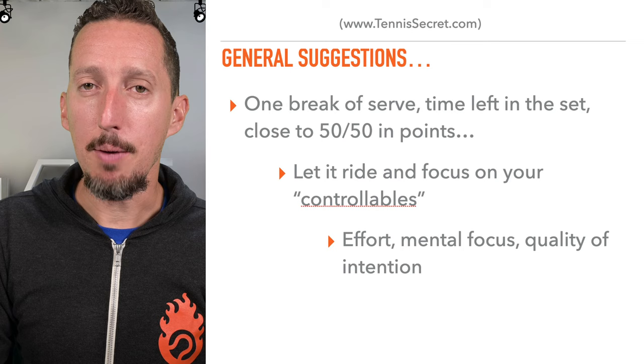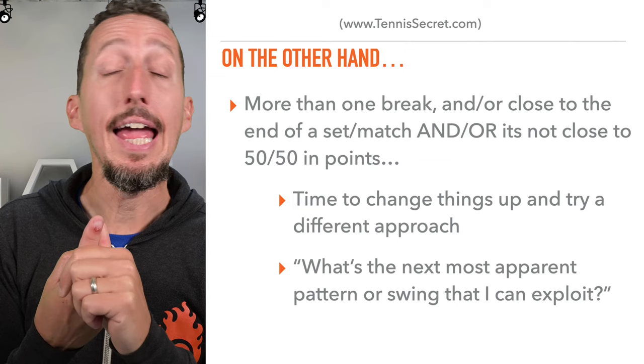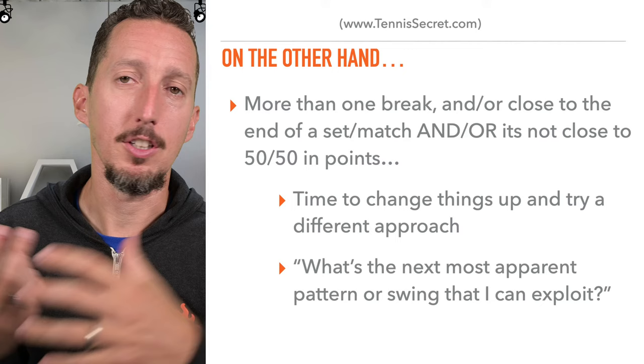Now, here's the thing. On the other hand, if it's more than one break, so here's your three criteria. If it's more than one break and/or, so it might be either or, it's close to the end of the set or the match. So it's like, you know, it's two breaks and it's 5-2.